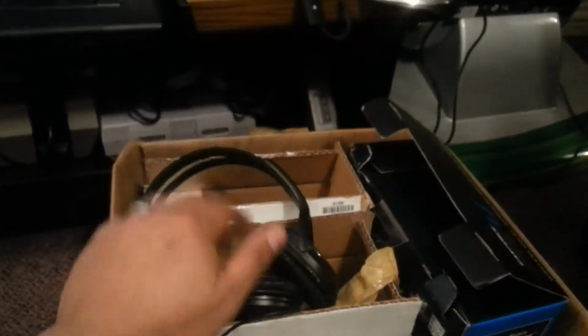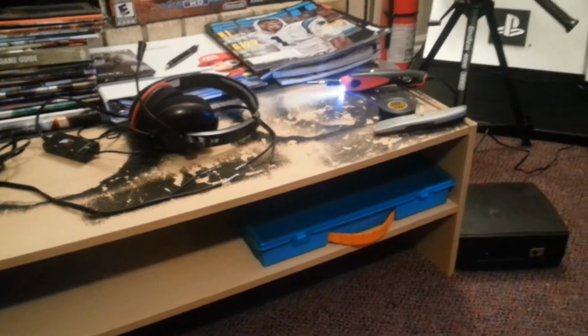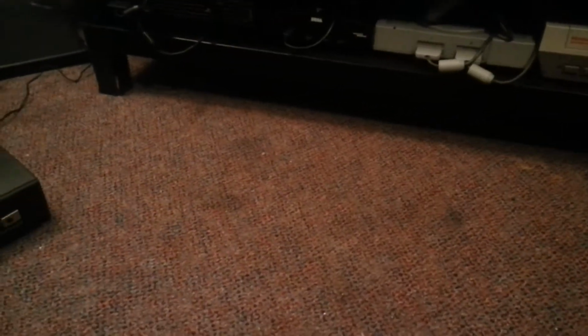I got 1, 2, 3, 4, and then 5 right there that I'm taking a break from right now, that I will finish repairing soon enough. That's 5. And the 6th one, you're not going to believe this. I was going to save this to last, but the hell with it. I still got a couple more things to show you. But check this out.